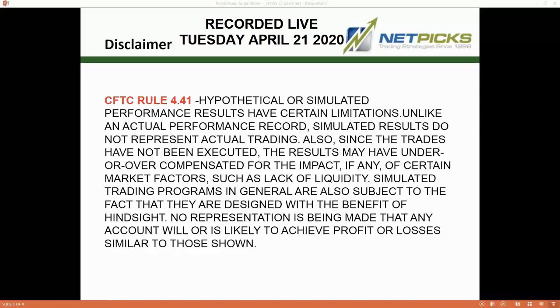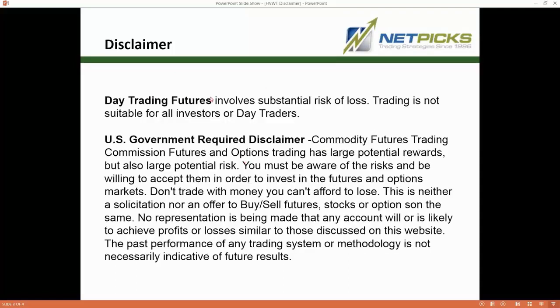This room is meant for educational purposes. We will talk about hypothetical, simulated, in some cases, real results. I highly recommend you demo trade this approach for a period of time until you have a really good, solid understanding. Again, I want to stress anything we discuss in this room is not meant as financial advice for you to take a position or not take a position. That should be done with your sole discretion and, again, a good understanding of the method. Trading of this nature is highly risky. It involves a substantial risk of loss, and it's not suitable for all day traders and investors.